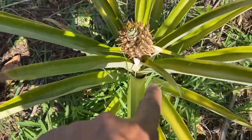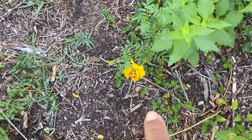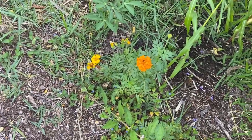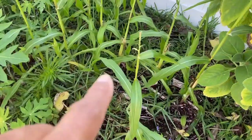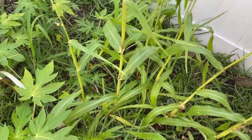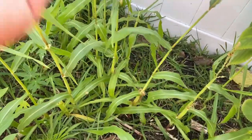There's a pineapple right here. If you look over here, marigolds. These are seeds that sprinkle all over the garden. There's some corn here, over here. It's not looking too good. Yeah, they're not looking too good.